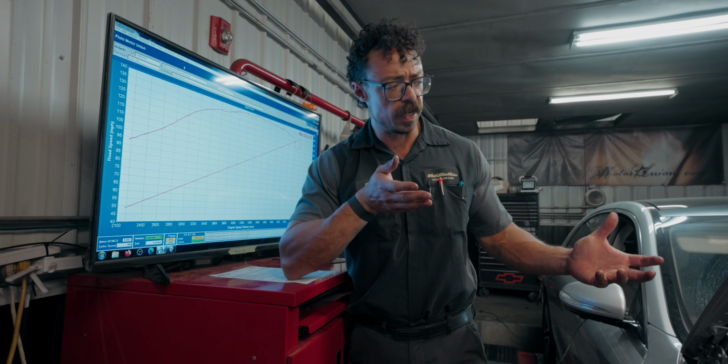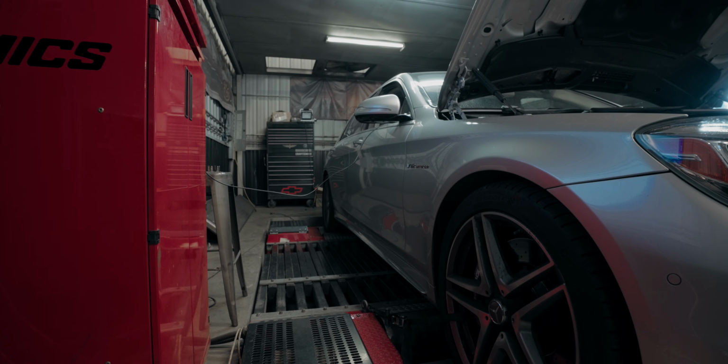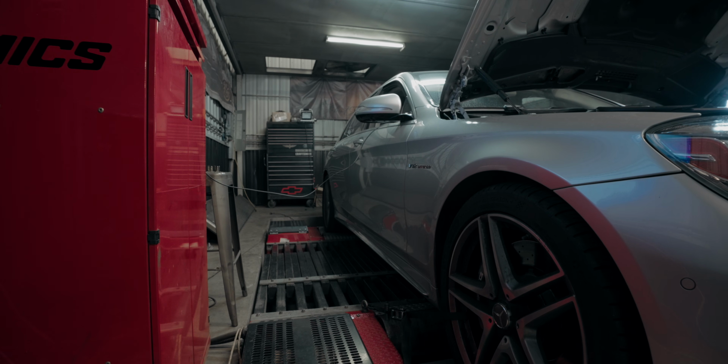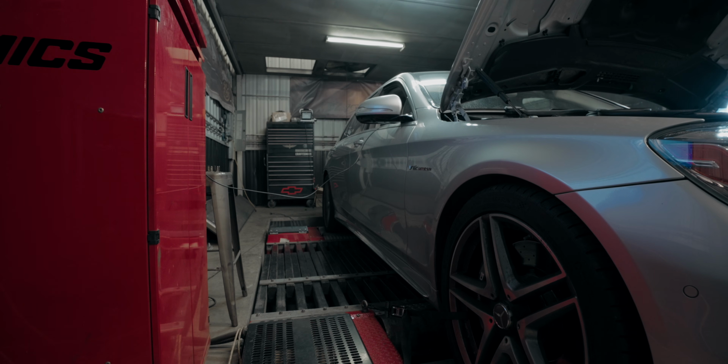So in theory, I should be able to safely run this. We're gonna run it, see what happens, and then I'm gonna throw a file on there, run it again, and see if we can make that power. But we should be pretty close to this number with just the mods that we have on here. So let's find out.